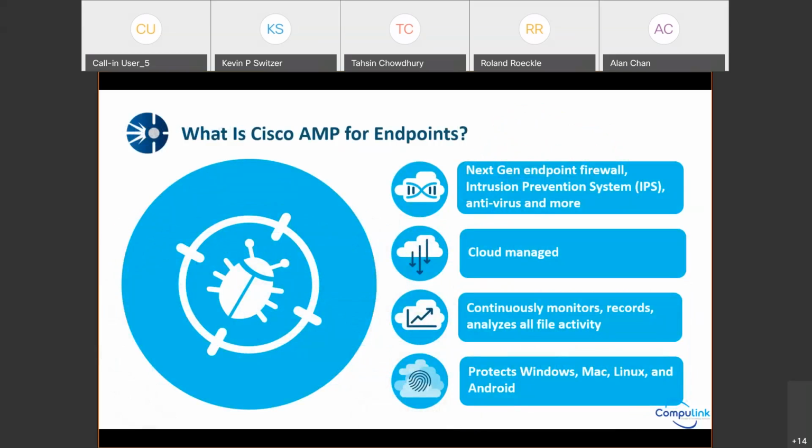And Cisco Endpoint. So this is actually a client that's going to live on each endpoint device. And again, this is cloud managed. So once you purchase this product, you're going to have a cloud solution you log into, and you're able to do all your pushes, all your policies set up, as well as all of your analytics. So this actually operates somewhat as a firewall at the machine level. It does provide some intrusion prevention capabilities. It is considered antivirus as well as anti-malware.